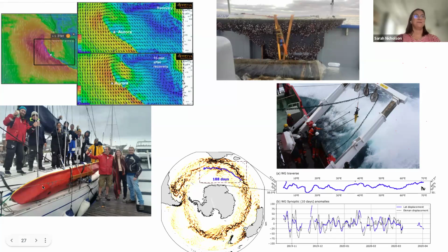And that was a wave glider that we just had communication issues with the sub. And we've also had a wave glider that lost its subunit and drifted for 188 days at sea until we could get a fishing vessel to recover it on Kerguelen Island. But anyway, it still collected data, and so it was still interesting.